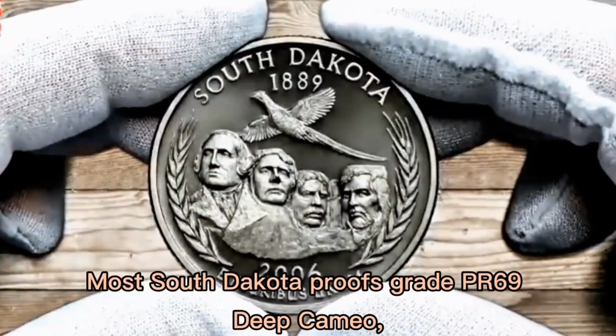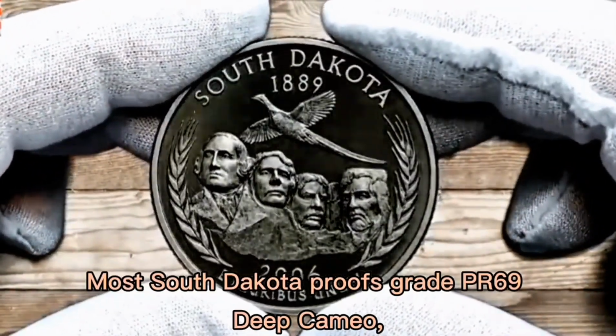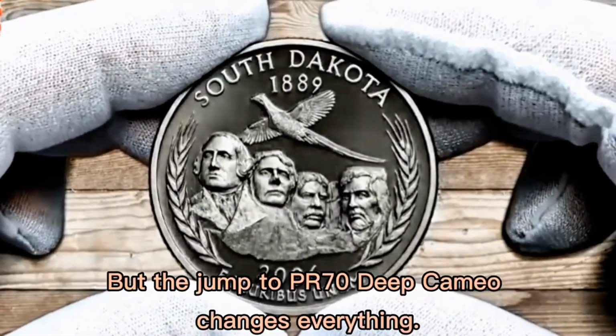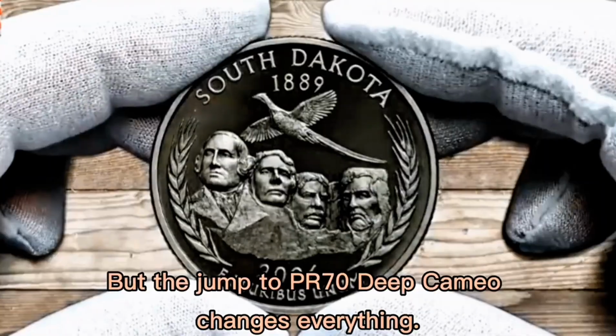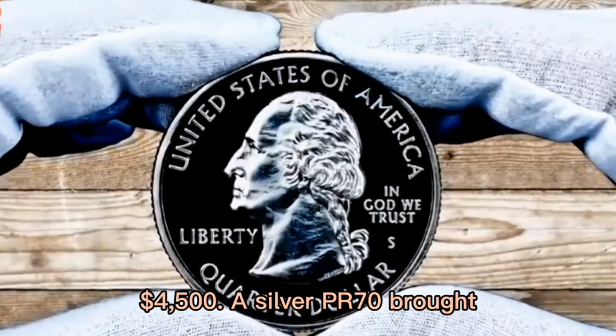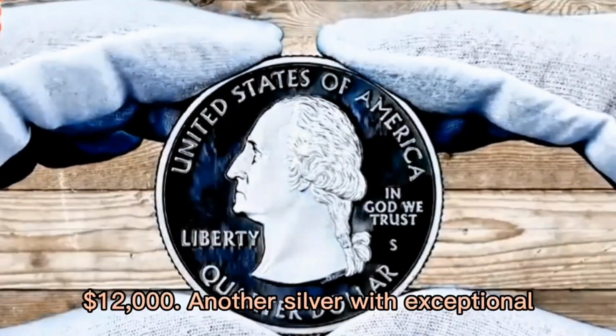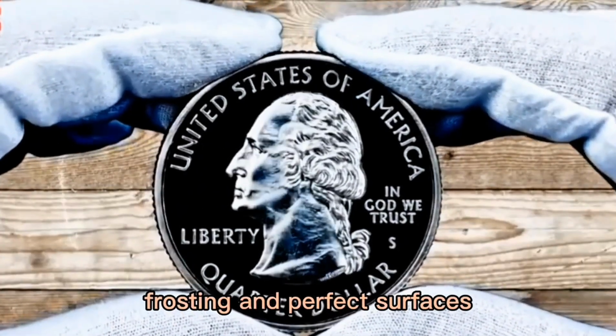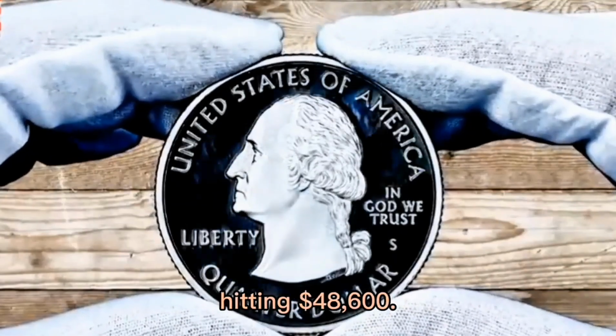Now here's where rarity comes in. Most South Dakota proofs grade PR69 deep cameo, worth $15 to $30. In that range, they're common, but the jump to PR70 deep cameo changes everything. A clad PR70 sold for $4,500. A silver PR70 brought $12,000. Another silver with exceptional frosting and perfect surfaces went even higher, hitting $48,600.